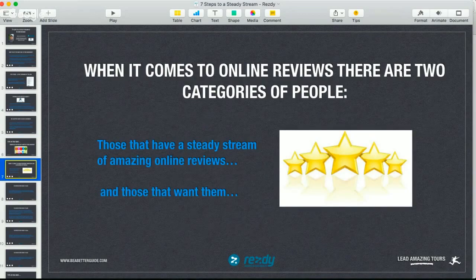When it comes to online reviews, there are really two categories of people, right? If we take a step back, there are those that have a steady stream of amazing online reviews, and then those that want them. There's really no middle ground. There are no businesses out there really gunning for 4-star reviews, satisfied with 3.5. Everybody's looking for the steady stream of 5-star reviews, right?